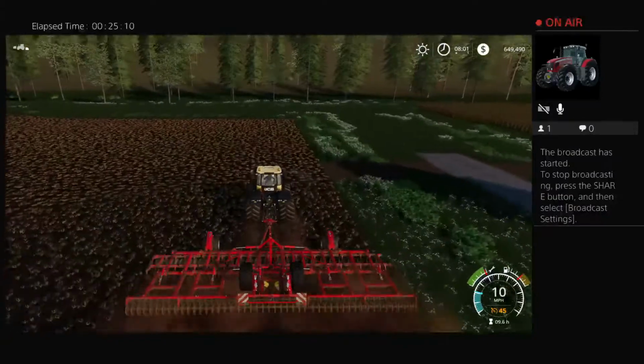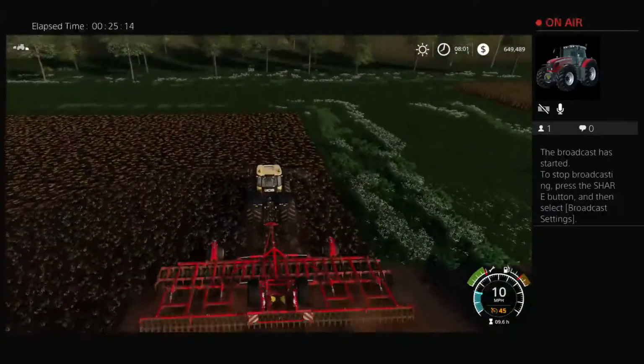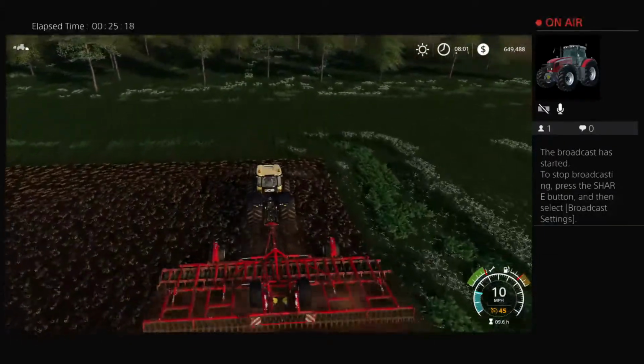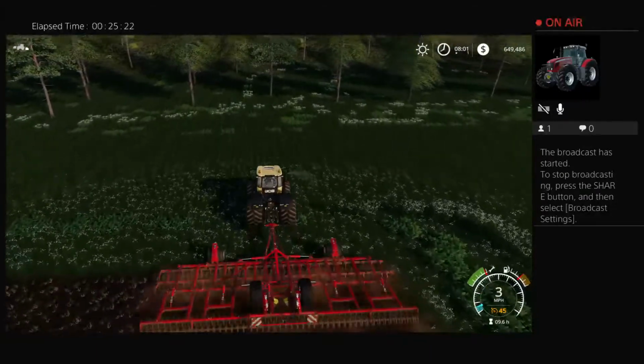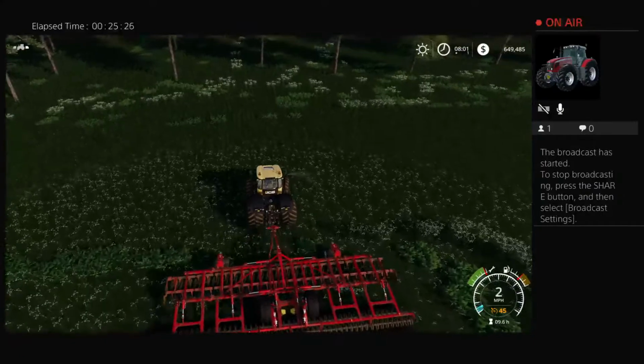I think that seeder that we've got might be able to be used by the Massey. I think the Massey's powerful enough to use it. Let me just go ahead and start on with the planting.